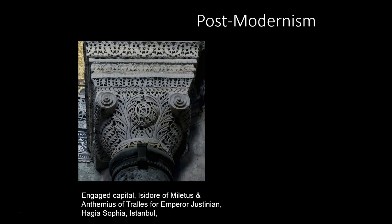And so he highlighted historic structures that exhibited what he called a messy vitality over obvious unity. And so this is an inclusion of a column or an engaged capital that is part of the Hagia Sophia in Istanbul, built under the Emperor Justinian.